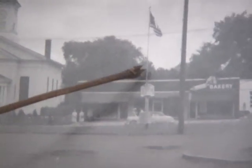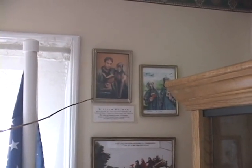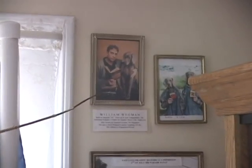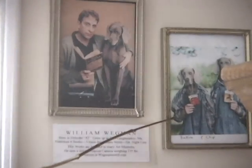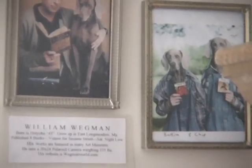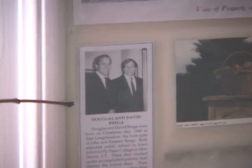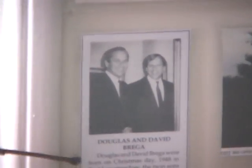There were 4 originally donated by the Rintools, and they put 3 that are working now and saved the 4th set for parts. This is William Wegman, a fairly famous person from town here, and his Weimaraners. He's very noted for dressing up his dogs in different outfits, and he's made quite a successful living, but he grew up right in East Longmeadow. And I don't know if you can see this, that's the Bragas, Doug and Dave Braga. They're very successful twin artists from town.